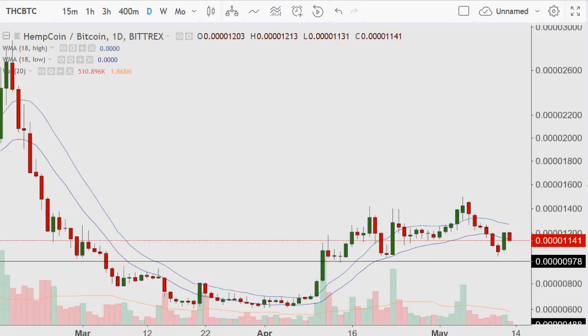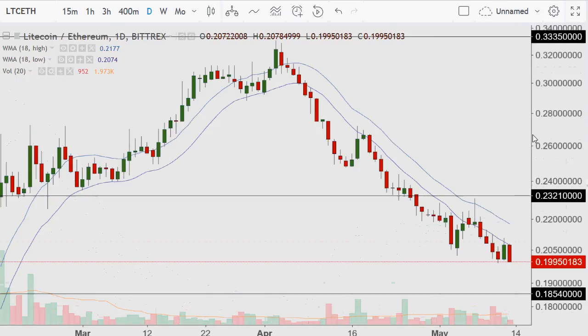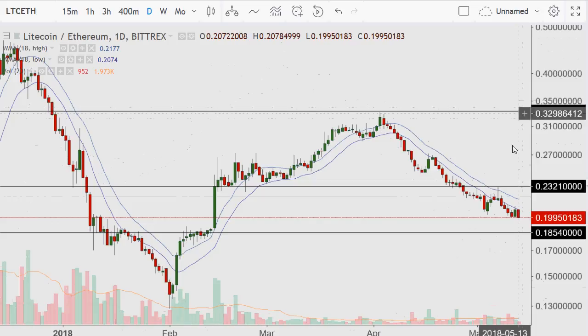Let's take a look next at Litecoin Ethereum. As it continues to head down, what does this tell you? It's going to be going to this number probably. We'll just keep on waiting, watching, and seeing.